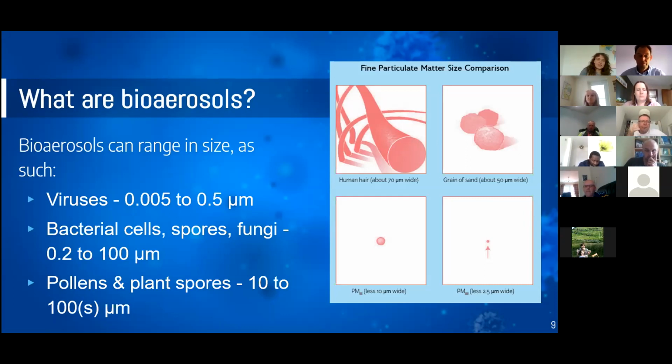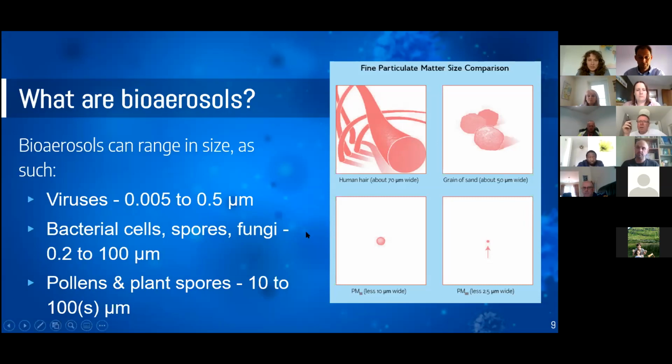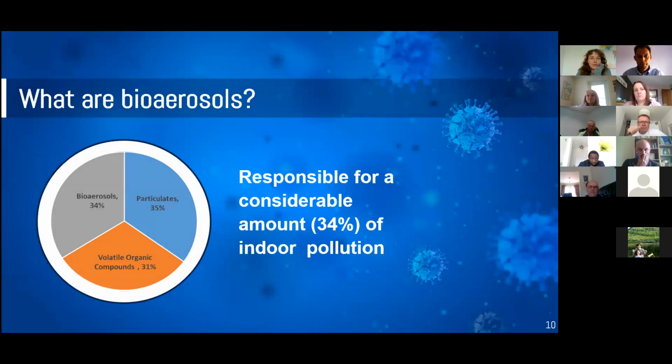Bacterial cells, spores and fungi can all be a little bit larger, but again, very small generally. And pollens and plant spores are larger, but 100 micrometers is about the maximum size you get, so not much larger than the diameter of a human hair. Because we're talking about such small things, there can be a lot of these things within the air that we can't even see. And it's actually been found that bioaerosols are responsible for 34% of indoor pollution.